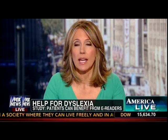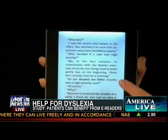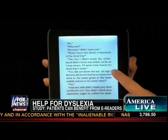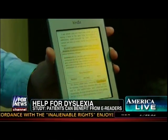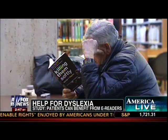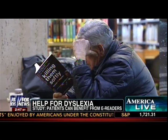Meanwhile, there's a new study, and parents should really listen to this because it finds that e-readers, these devices that you see here, can really help their kids who are struggling with dyslexia. Researchers found that devices like iPads and Kindles were easier for dyslexic patients to read than traditional books.